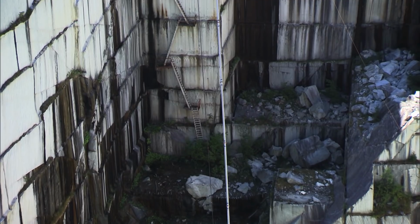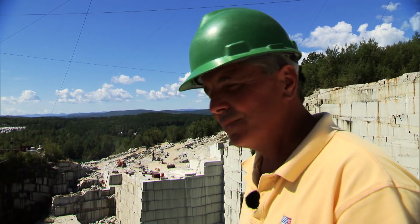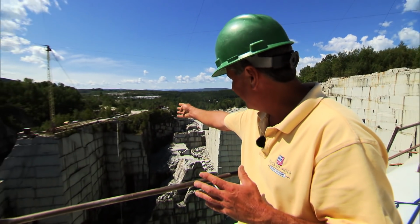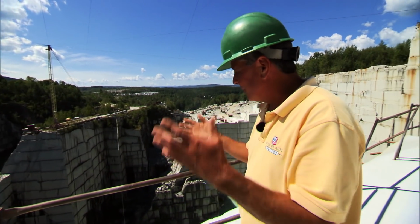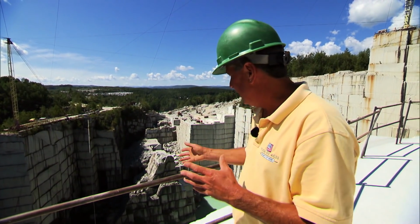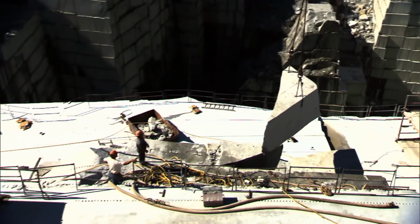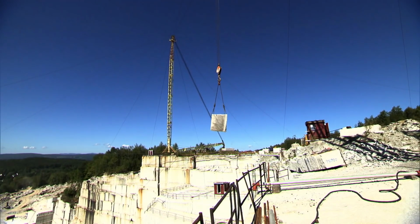There used to be shacks and the tools. One of the reasons why there's a set of ladders over there is if we lose power, the men have to be able to walk out and be able to go home on time. The men extract up to 15 of these granite blocks every day.